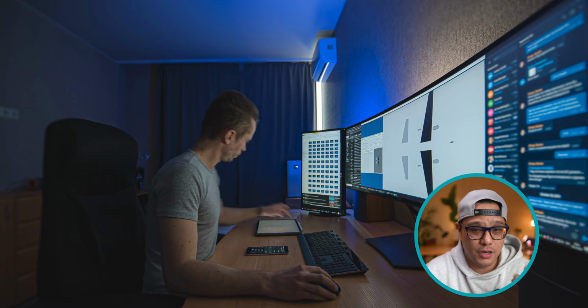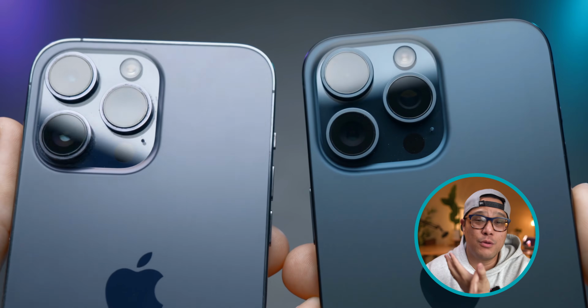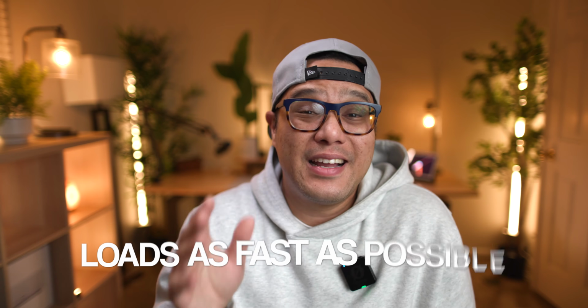You try building a website that looks great on an ultra-wide monitor, on an iPad, on a laptop, on a cell phone, on an iPhone Pro Max, on an iPhone Pro, on an iPhone Mini, on Internet Explorer, Safari, and Google Chrome. That doesn't even include making sure that your website loads as fast as possible, no matter how fast or slow your internet is.